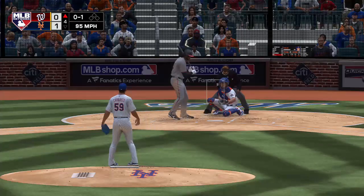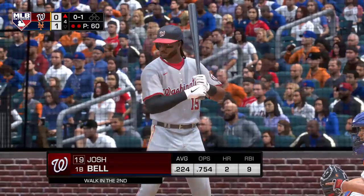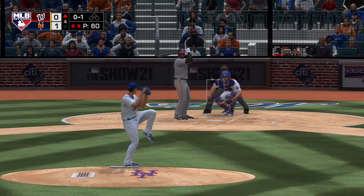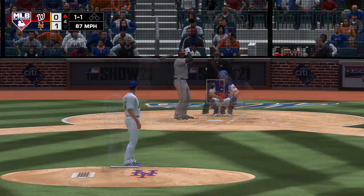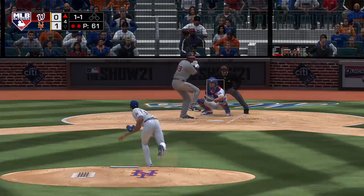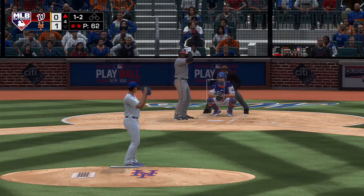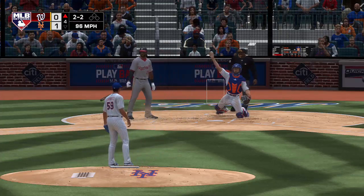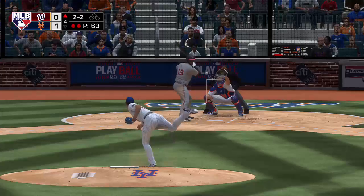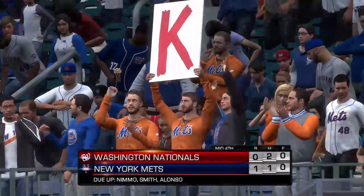Josh Bell the next to hit. Batting left-handed here as he takes a look at strike 1. He drew a base on balls his first time up. Ready with the 0-1 pitch. Two out, nobody on. A swing and a miss as he chased with 2 strikes, and that will retire the side. Nationals gone in order. They're down 1-0.